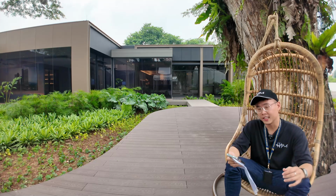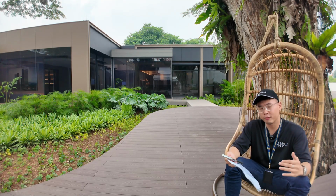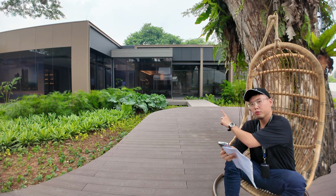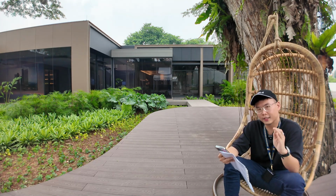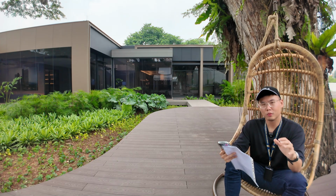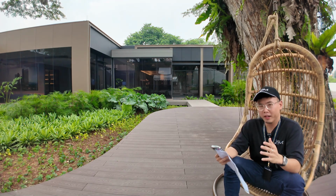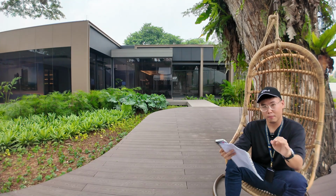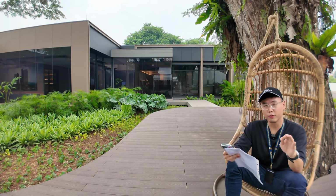Okay, so for units wise, this project offers 552 units comprising of 2, 3, 4 and 5 bedroom types. And the show units behind me will feature the 2+ study, 4 bedroom dual key and 5 bedroom premium unit. So buyers, please take note, this is one of the rare projects that offers a 4 bedroom dual key. So if you are in the search for a brand new launch dual key unit in the market, you definitely have to take Nava Grove into consideration.